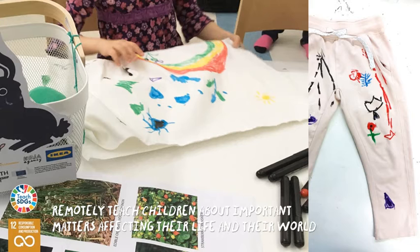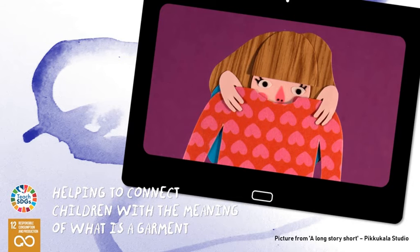Within this framework, one of our aims was to have children implementing activities related to the traditional way to create and manufacture clothes in order to set up a model helping to connect children with the meaning of what is a garment, where it comes from, how it is made and by who.